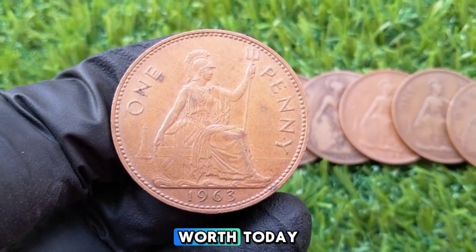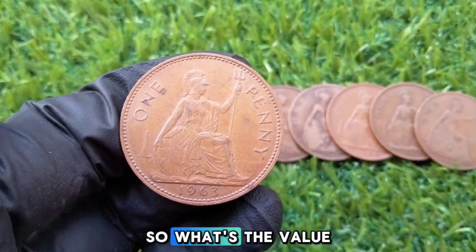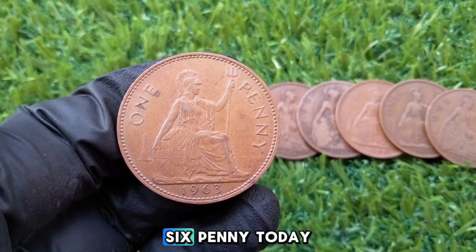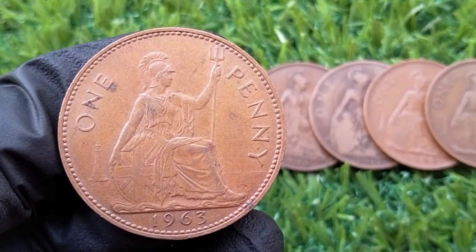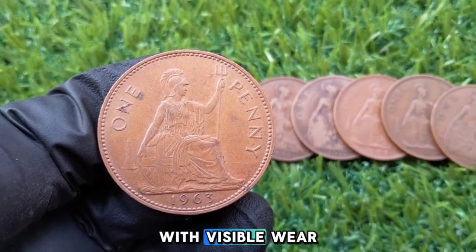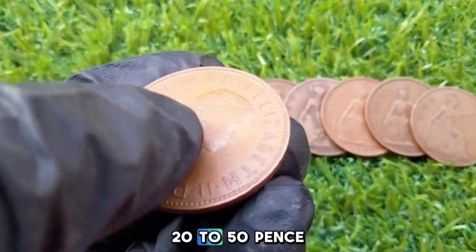What is this coin worth today? So what's the value of the 1963 George VI penny today? Well, its value really depends on its condition, or what collectors call grade. A well-circulated coin with visible wear might fetch anywhere between 20 to 50 pence.